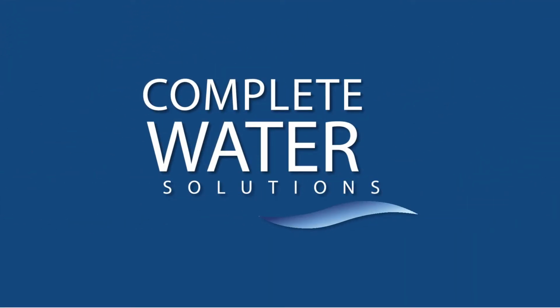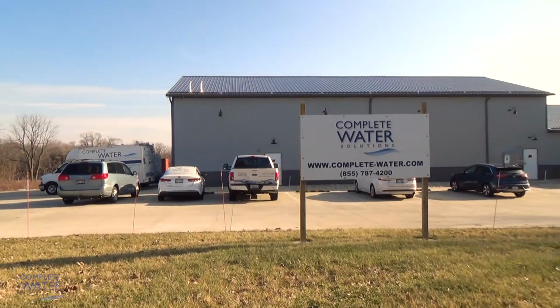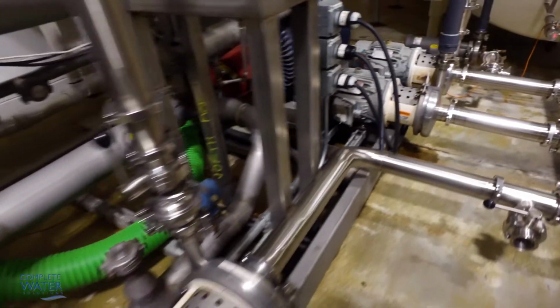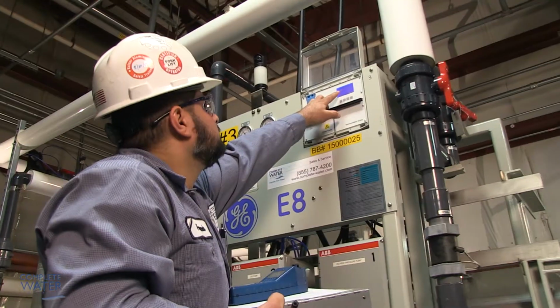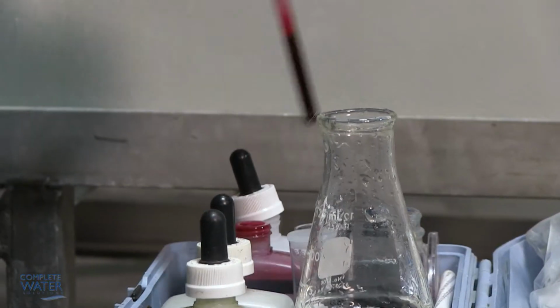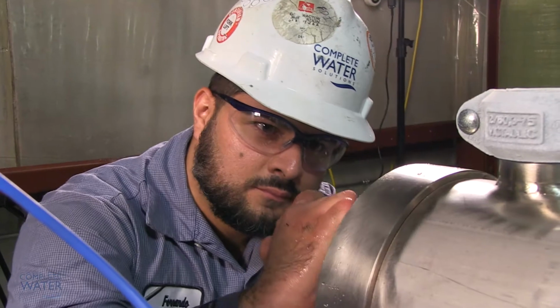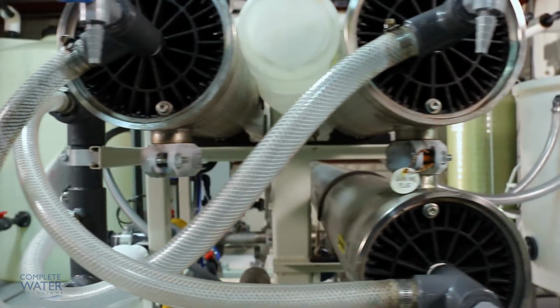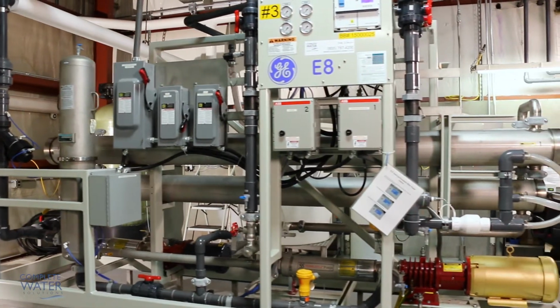Complete Water Solutions is a highly experienced equipment supplier and servicer of commercial and industrial water treatment equipment. Our entire team is keenly focused on offering superior customer service while offering solutions that best serve our clients. Complete Water Solutions has an extensive line of equipment when it comes to your water treatment needs.